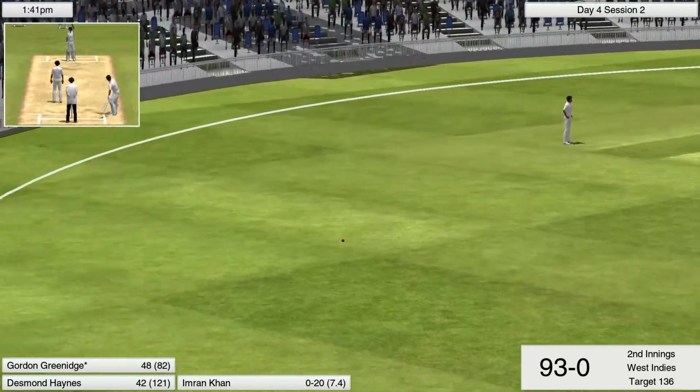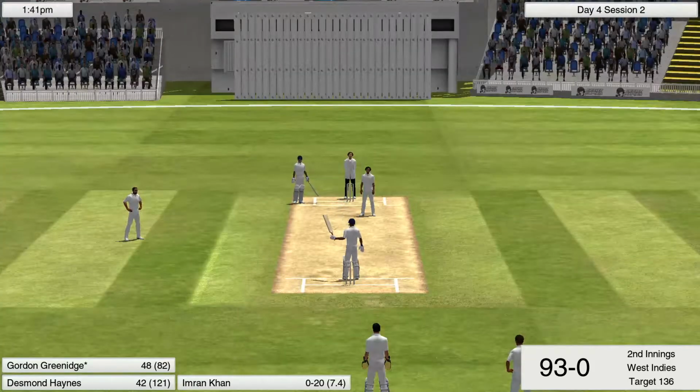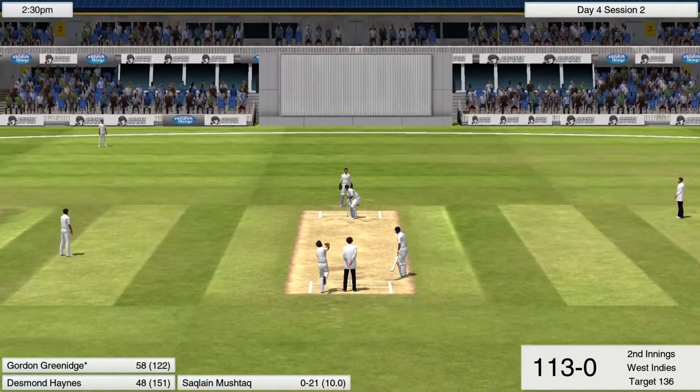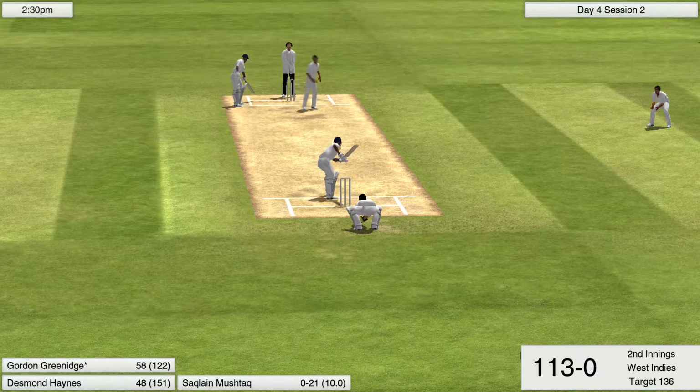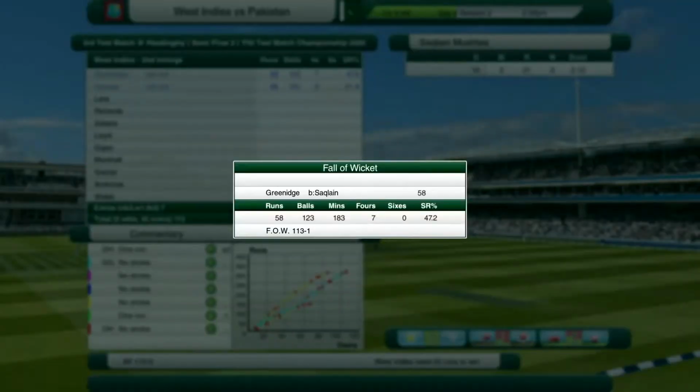Driven into the gap, the fielders don't bother to move, and that will be 50 for Gordon Greenwich. 23 runs to win now for the West Indies. Oh, that's a good piece of bowling from Saqlain, but it surely is too little too late. Muted celebrations as Gordon Greenwich is out. Bowled Saqlain for 58, and the West Indies are 113 for 1.